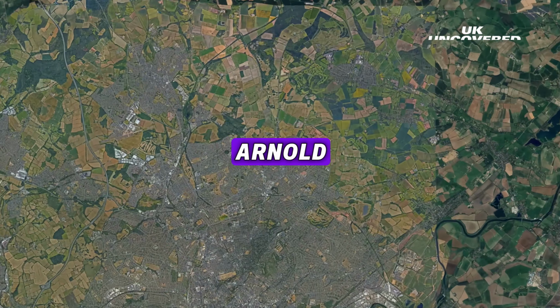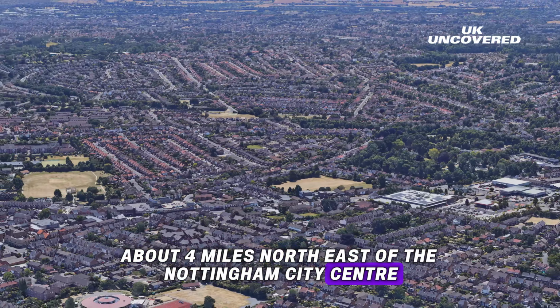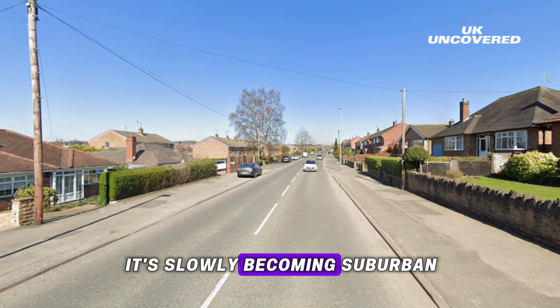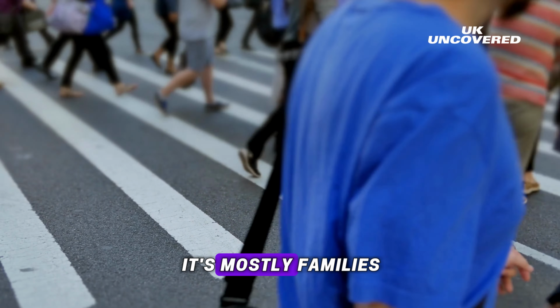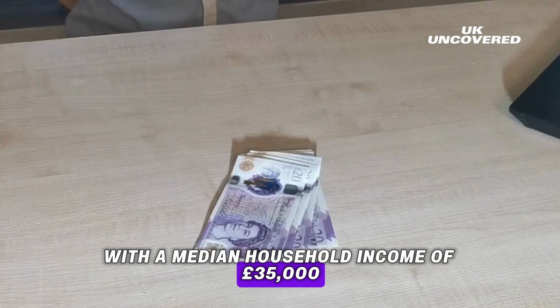The next one is a close-knit community, Arnold. It's a market town about 4 miles northeast of the Nottingham city centre and just outside the city boundary. While it retains traditional charm, it's slowly becoming suburban as the city of Nottingham expands. It's mostly families with quite a high elderly population, with a median household income of £35,000.